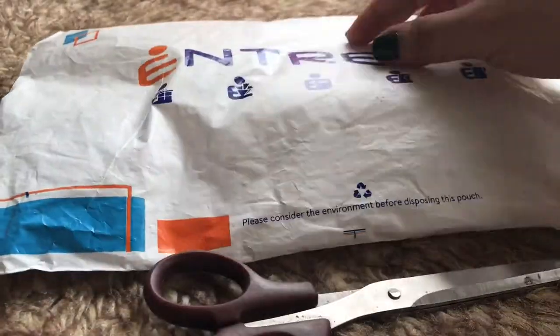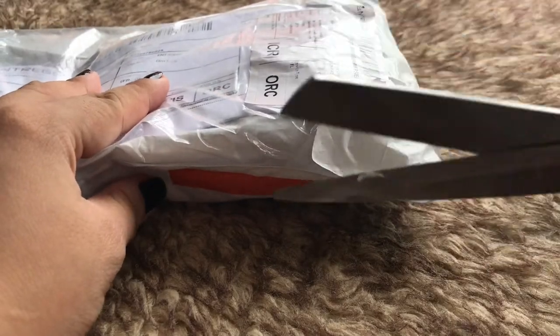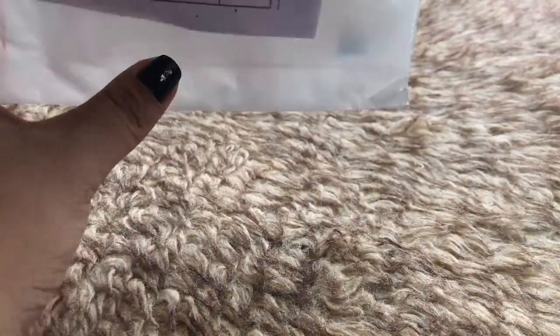And for today's video, i-unbox natin ang package na nakuha ko from Elizabeth and Penny. So, this is what I got as one of their Lizzie's Darling. So, let's open it.